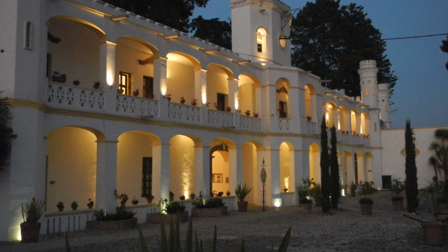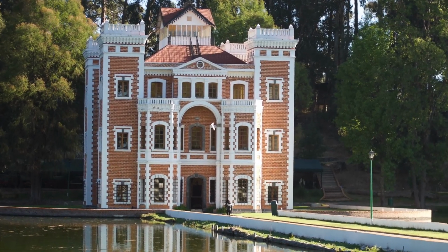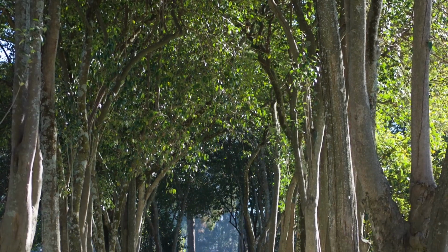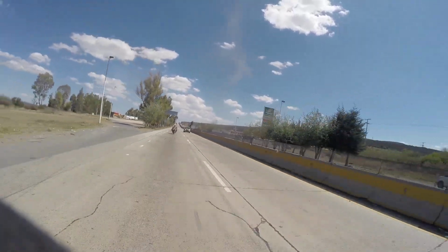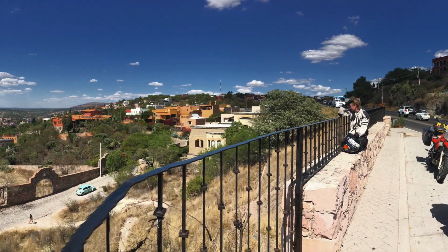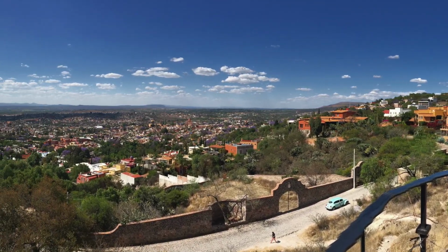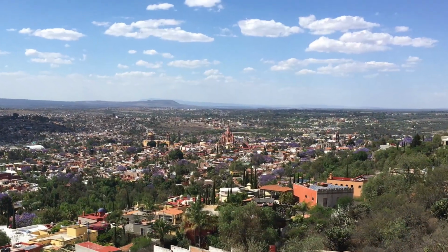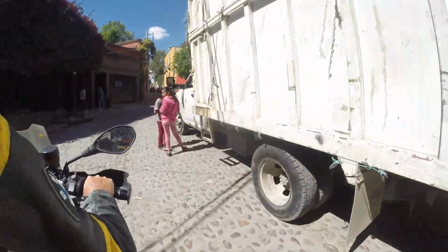The owner told us that we absolutely had to visit the town of San Miguel de Allende, and he convinced us it was one of the most beautiful cities in Mexico. After a short ride the next day, we arrived at San Miguel de Allende and we gazed at its beauty from the viewpoint. The church spires and the purple jacaranda trees are breathtaking. The trip down from the lookout to the hotel was so steep I couldn't even let go of my handlebars to turn on the camera.